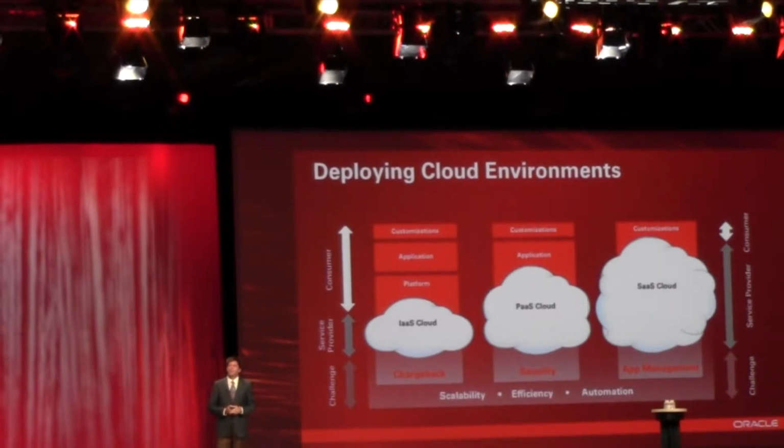But the interesting thing is, in our case, we are in the middle of all of this. We deliver an enormous SaaS cloud. We do platform as a service. We do infrastructure as a service. We also build all of the technologies underneath those for our customers, whether they're delivering software as a service, platform as a service, or information as a service, and infrastructure as a service.